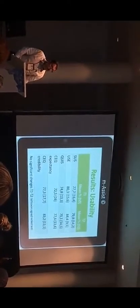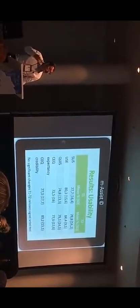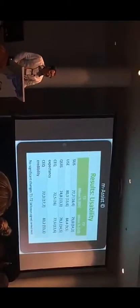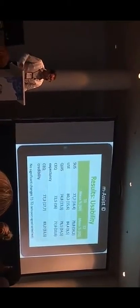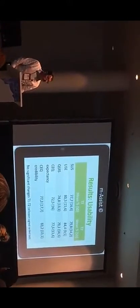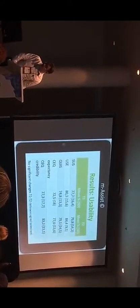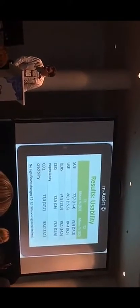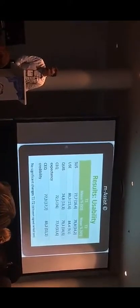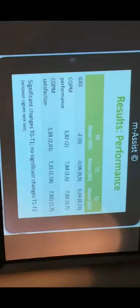On the different tests we used, we were not only looking at the use, but also their expectancy and credibility towards the use of the M-Assist. We were also looking at the human interface things. And as you can notice, high numbers, very high numbers, in all of those areas. What is important is that there were no significant changes between the T1 measure and the T2 measure. I will come back to that.